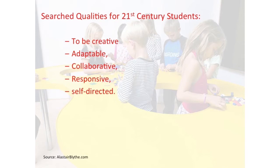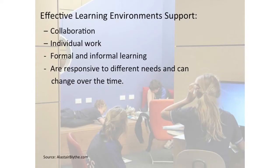They need to be responsive because the world is moving very fast, and so quick responses are desired. And of course, self-direction, meaning that they have to be very self-initiative. They have to be able to do things on their own. So, of course, in order to be like this, they would need to have special spaces for that.